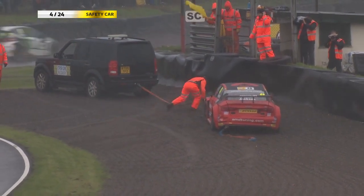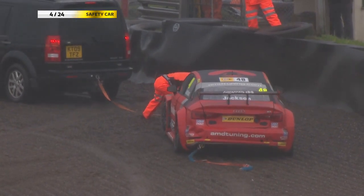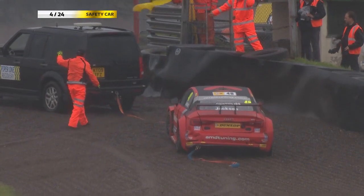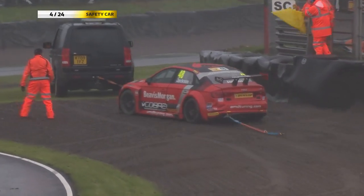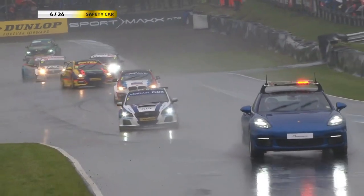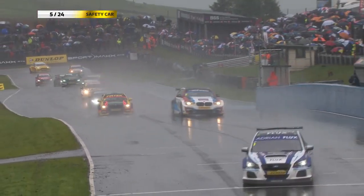And as soon as the gravel trap is clear, we should be able to go back to racing. So Ollie Jackson's car is out of the race, and Ash Sutton it is who leads the way by 1.5 seconds. But of course it's all irrelevant. He'll bunch them up before we go racing, and it should not be long before we get things back underway, because the gravel bed is now clear. As soon as that car's in a safe place, it may even be at the end of this lap, we'll be good to go.